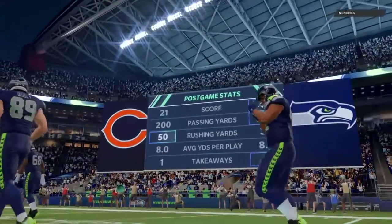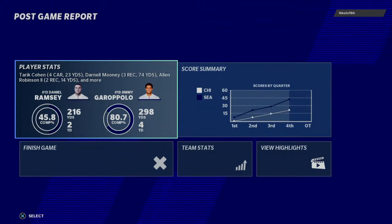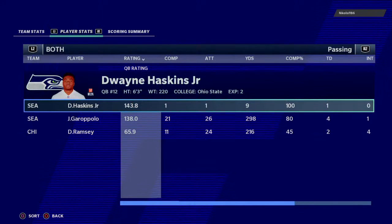So for the Seahawks, their good start continues as they get their record up to 4-2. And they will hit the road next week for a date with the San Francisco 49ers. Meanwhile, for Chicago, they'll fall to 1-4 with a loss. And they'll be at home next week for a date with the Arizona Cardinals.